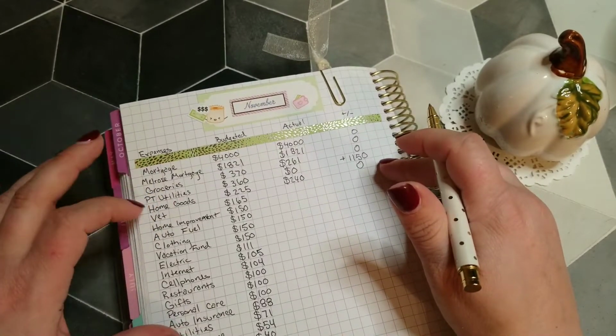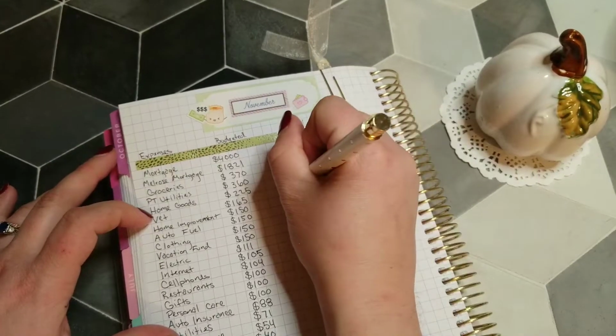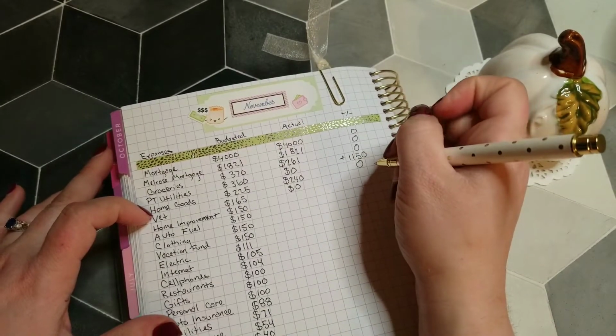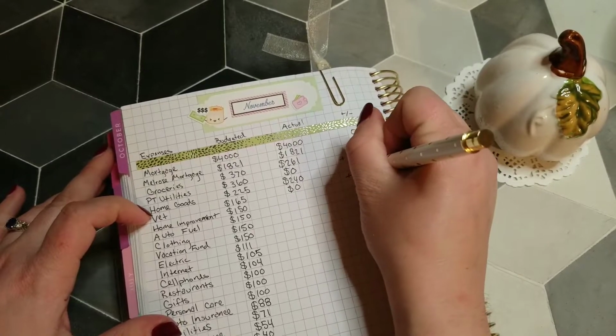As for the next line, it's our vet, and we didn't spend anything, I believe. Yep, nothing was spent on vet. So we still have a, not surplus, we're over still about $200.